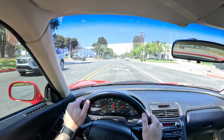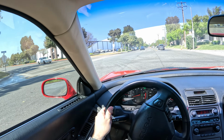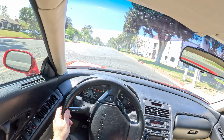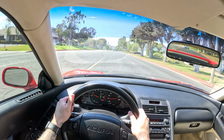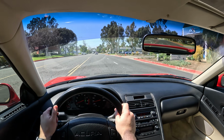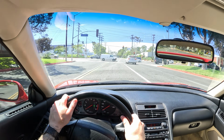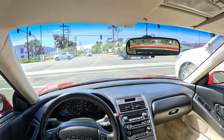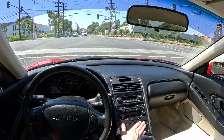So a little fun fact about this is Honda, when they were developing this car, hit up Ayrton Senna, the F1 driver, and had him help develop the chassis for this car. So this was the first mass production full all-aluminum chassis on any production car ever, in this Acura NSX. So pretty cool fun fact, and that was all thanks to Mr. Senna. Rest in peace.